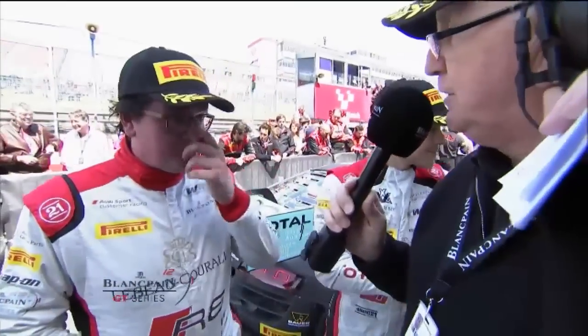But isn't it nice to be starting at the front, seeing no one alongside other than your own teammate? Yeah, it's of course a great experience and a great feeling if you start in front with nobody else in front of you. So I will take the start. I will let you know how it feels after the main race. Well, send us a letter. We'll catch up later on. Many thanks.